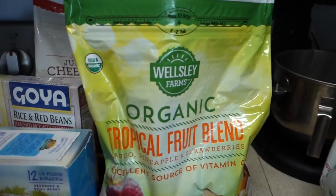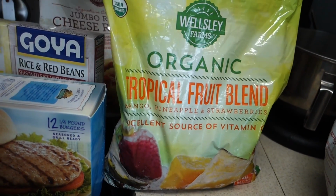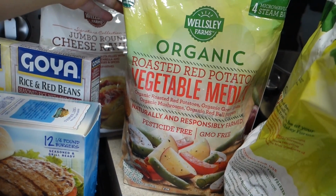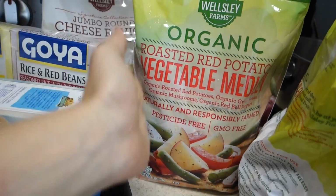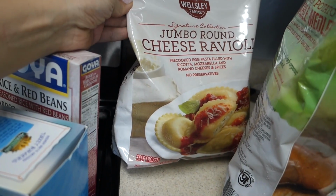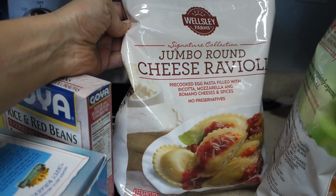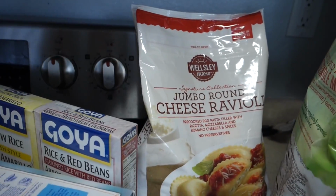Moving right along, I have the Wesley Farms Organic Tropical Fruit Blend. This is for making smoothies or juices and different drinks. This is frozen. And then we have this roasted red potato and veggie mix as well. That's organic, which is great. This next thing over here is kind of like a cheat because it's pasta and it's filled with cheese and it's more of a processed thing. But maybe once every couple of weeks or so, we'll have some pasta. So gotta have some of that.